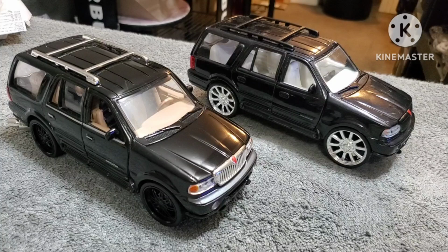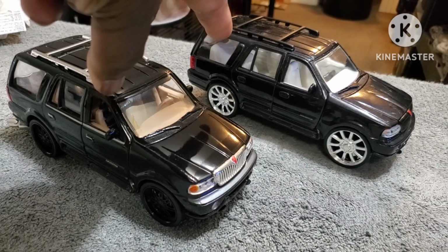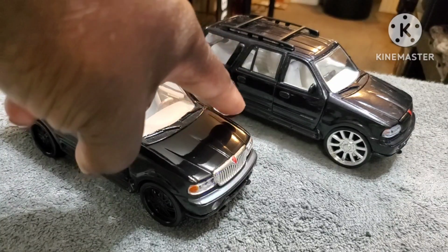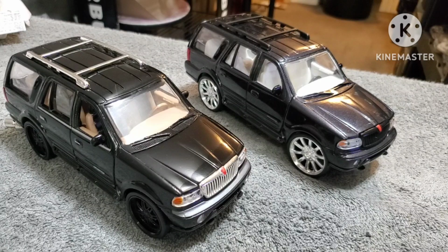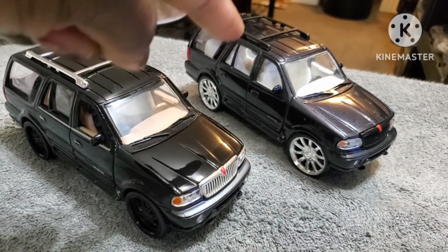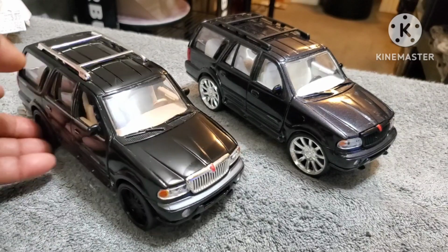But here you can see I have two of the first generations. And this one over here in particular was done by Motor Max. Now this one here came with these wheels, and as you can see, there are some subtle differences in this truck, and you can actually look and see. I did do modifications to this one, but I have done absolutely no modifications to the one on the right. Everything you see is exactly how it came.